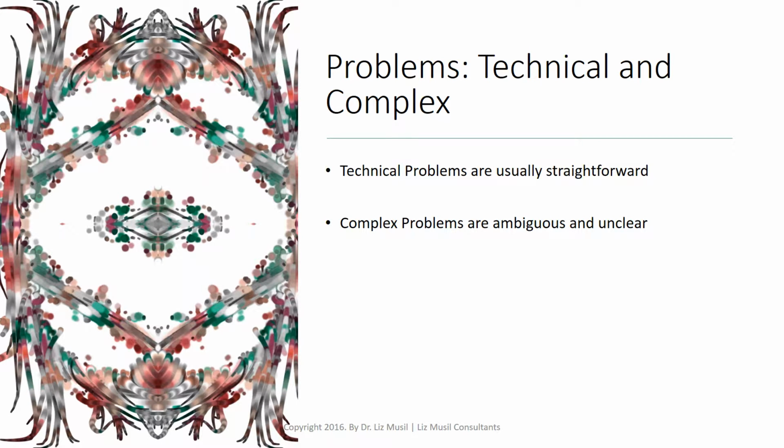So we're going to categorize problems into two different types, technical and complex. The right strategy and approach when you're digging into a problem depends on the kind of problem you're facing. Is it a technical problem or a complex problem? And how do you decide what the difference is?